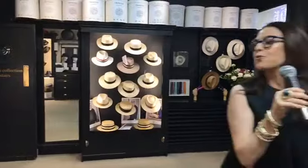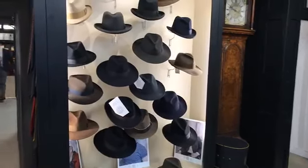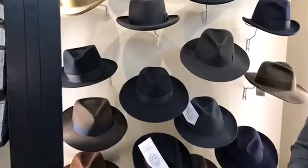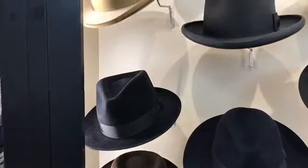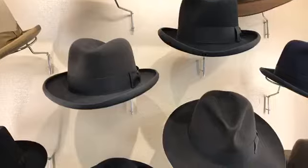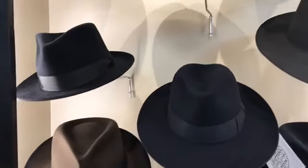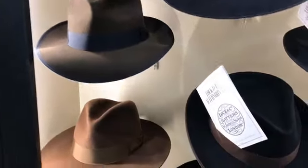And if we can go over here, can you tell me a little bit about the trilbies and the fedoras and who's wearing them these days? Indeed. Hats are coming back in fashion. We have sold hats throughout the generations. Grandfather wore them, father wore them, and the kids, whilst the father was shopping for a hat, came to the shop and were obviously seeing this, and now we're finding that the younger clientele are beginning to wear more hats.